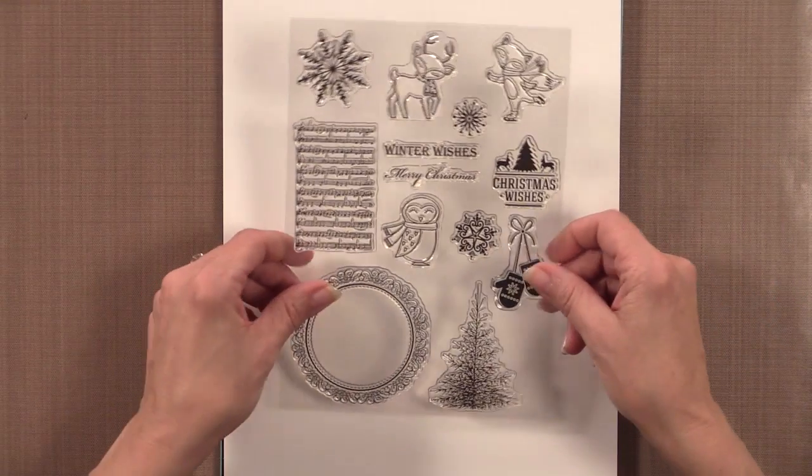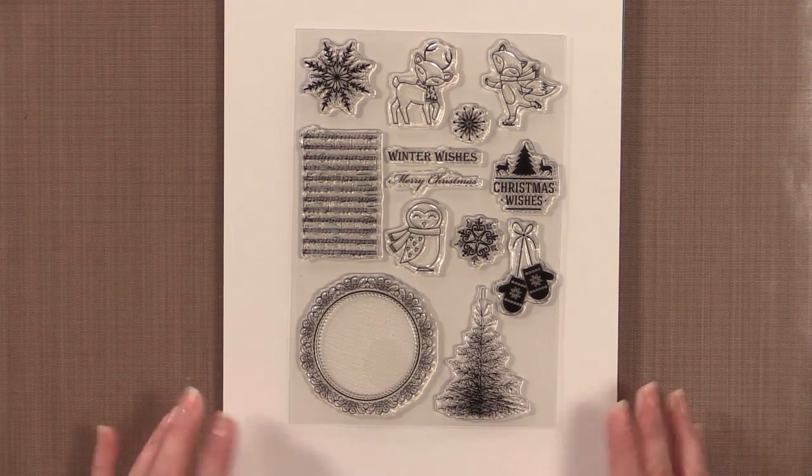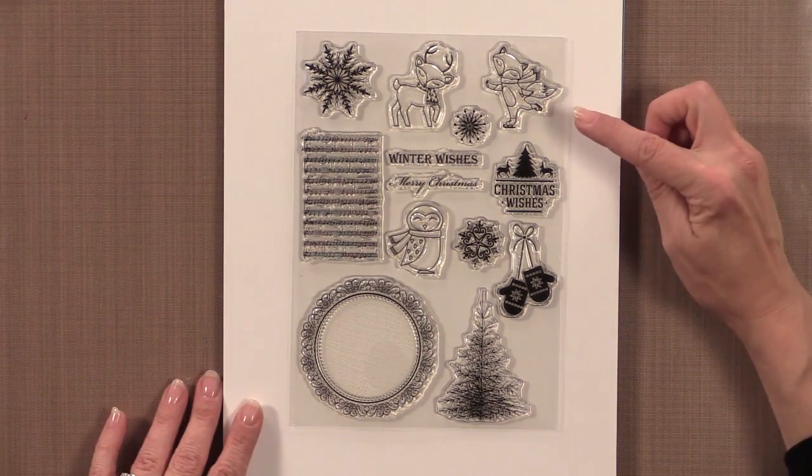Now I want to show you the beautiful stamp sets that come in this kit. And these stamp sets are so fun to work with. I can't wait to show you the first project in a little bit. So let me grab a piece of white cardstock here underneath so that you can see them. Okay, first we have this adorable Christmas Wishes stamp set. Now look at how cute these little images are.